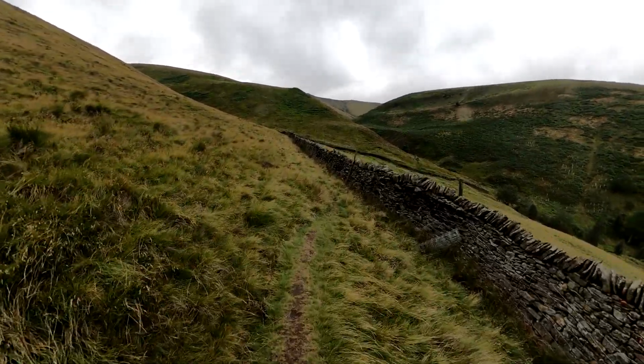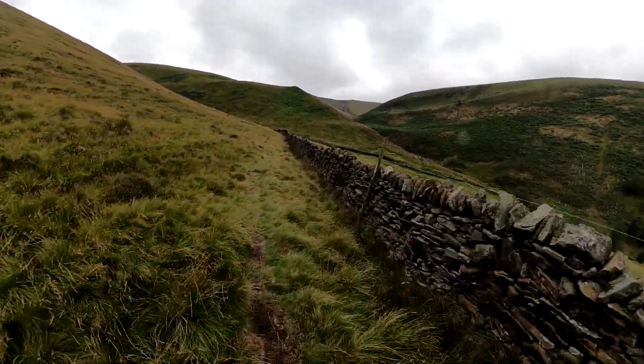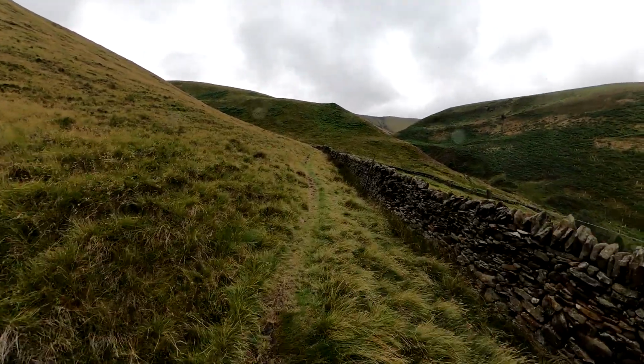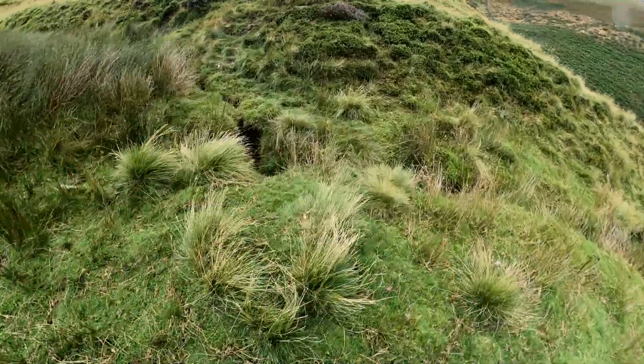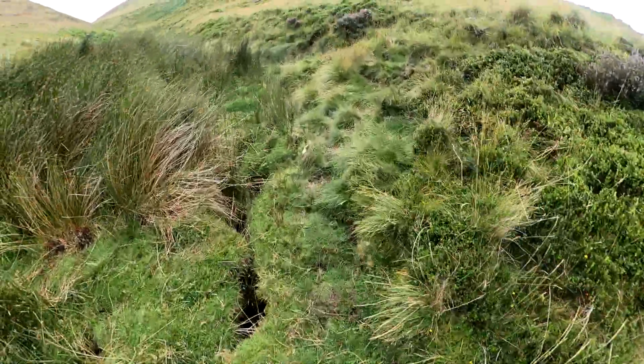It's 11 o'clock. I'm trying to gauge how long it takes to get to the waterfall. I think it's about 45 minutes. I've probably been going 10. Yep, that's a bit better.